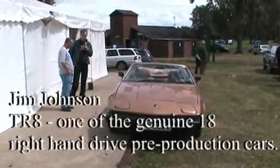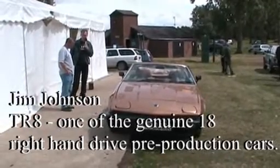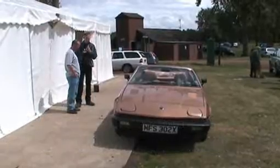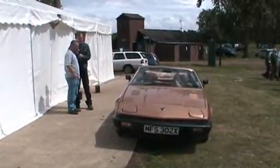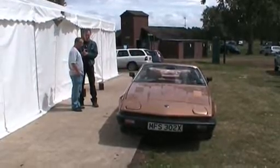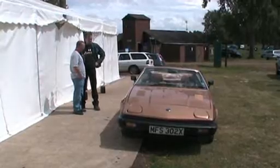Now this is a recent purchase. You used to have a white convertible, and that went last year, and this is a replacement. Tell us about this car. This car is one of the genuine 18 right-hand drive big production cars. It's number 11, if there's any interest.